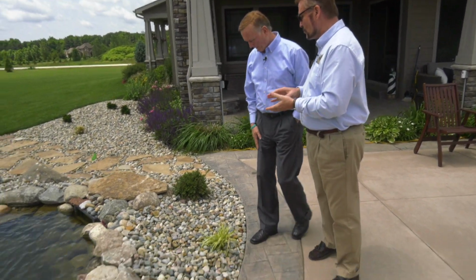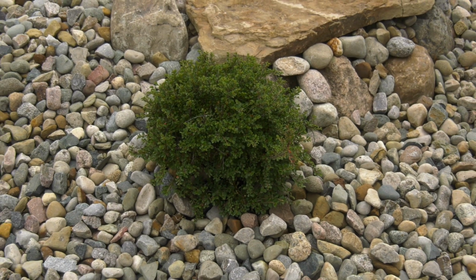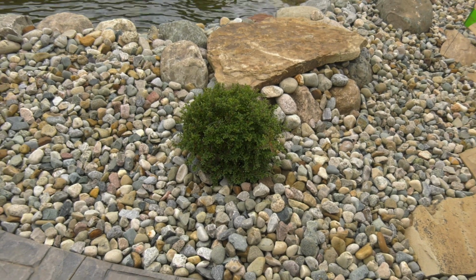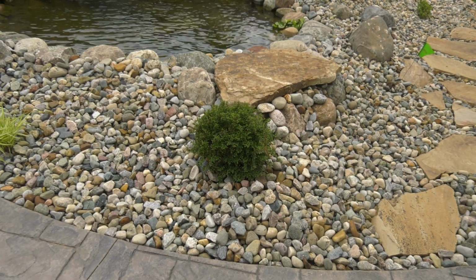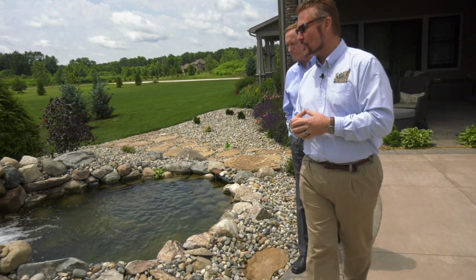Well, you're going to see a lot of dwarf miniature plants incorporated in here. We've got a little dwarf Tom Thumb cotoneaster there. Another one that does a great job of attracting birds because in the fall and the wintertime it has a little red berry. We've got ornamental grasses around the pond here just to naturalize it.